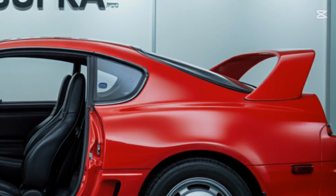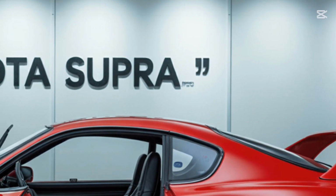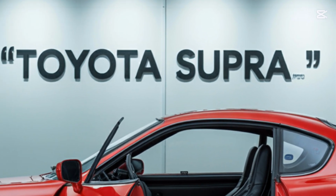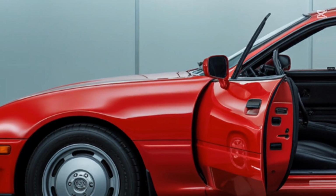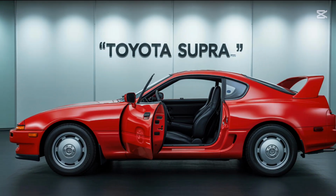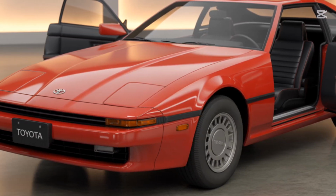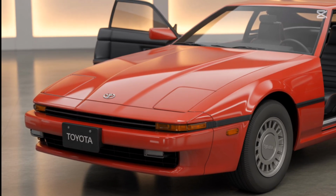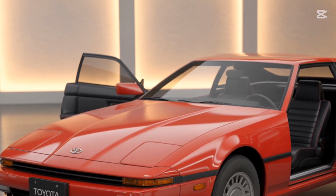Section 5, performance on the road. Track footage, mountain drives. Narrator: The Supra A90 handles like a dream. Thanks to its near 50-50 weight distribution, adaptive suspension, and active rear differential, it's sharp in the corners and stable at high speeds. Whether you're on a track or carving through mountain roads, it delivers.